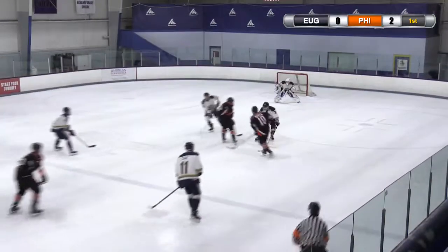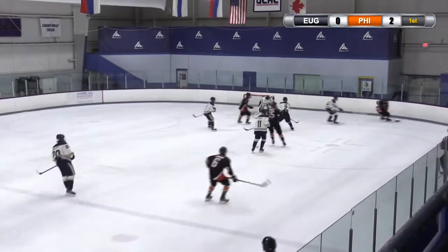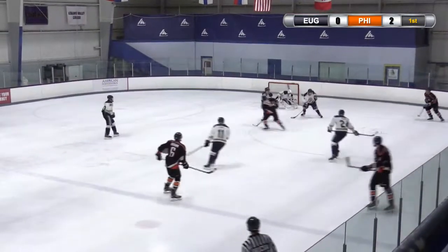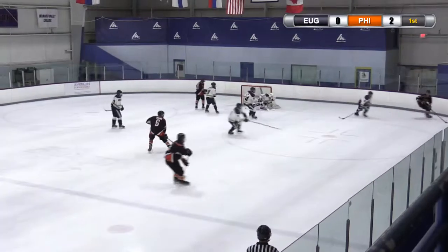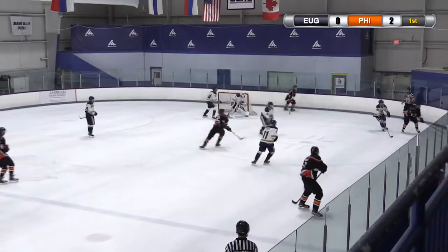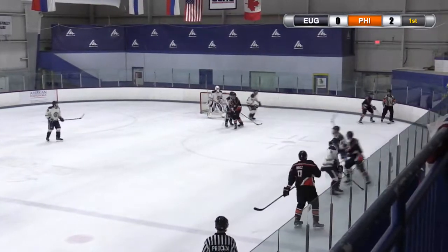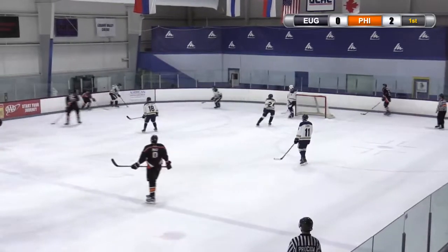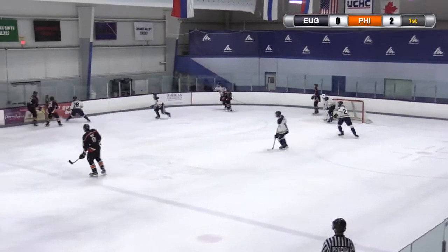This is Master. Master has it, tries to thread the needle to Moroz in front, but just too tight of a window. Out to Brown. Again, Brown scored the second goal here, the first goal for Philadelphia. Out to Moroz. Moroz bangs that off the boards on the near side, wraps over into the far corner. Bailiff's going to be the first one there. He'll try to get it out, and it does trickle out of the zone off the stick of Arbolovsky.